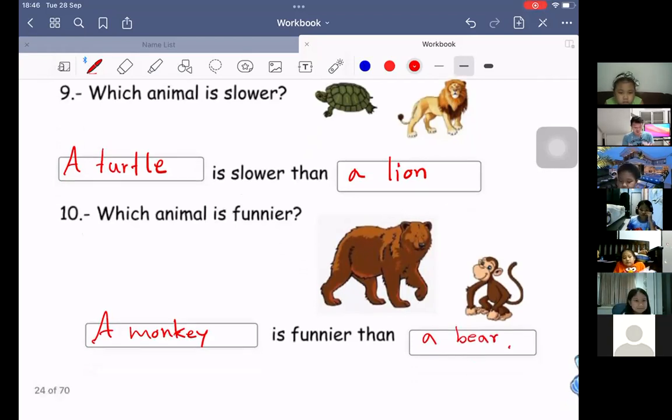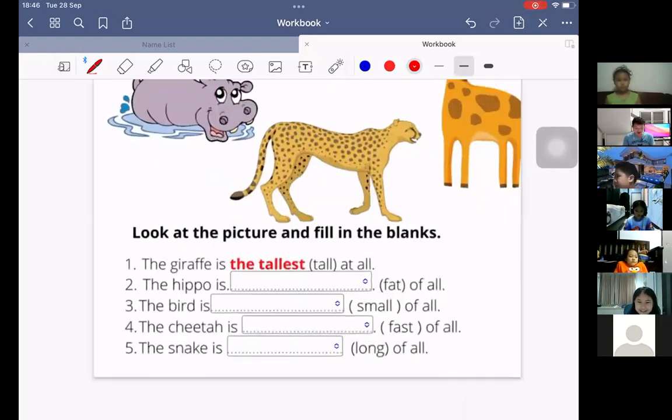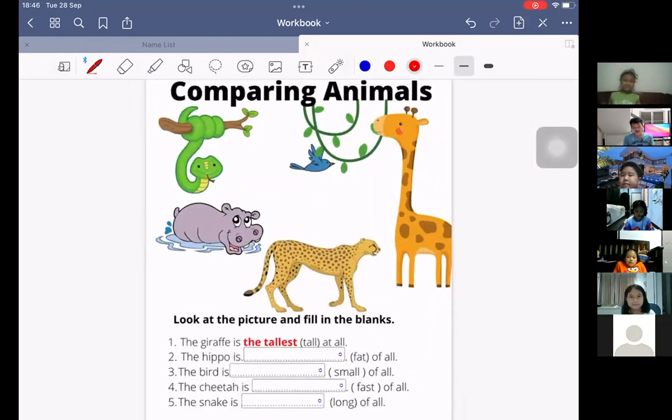Okay. Now we are going to look at these five different animals: snake, hippo, cheetah, and giraffe. So these are different animals, so you have to use the superlative. You know already, right? Superlative, that's what we taught last time, that you have to put -est, tall, the tallest, or the most. Cheetah is the most dangerous. So look at number one. The giraffe is the tallest of all when compared to these four different animals.